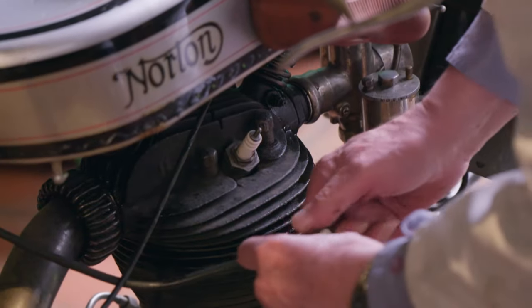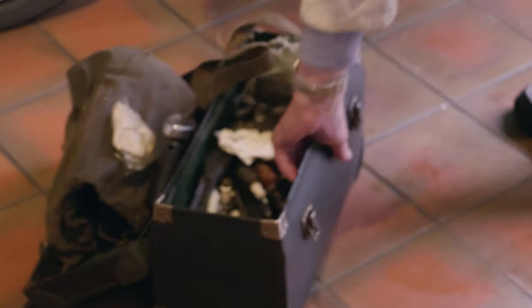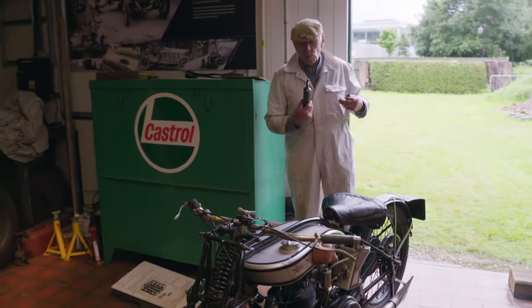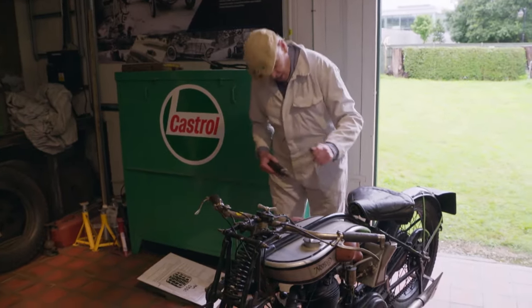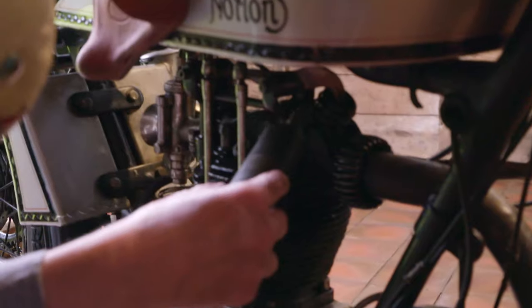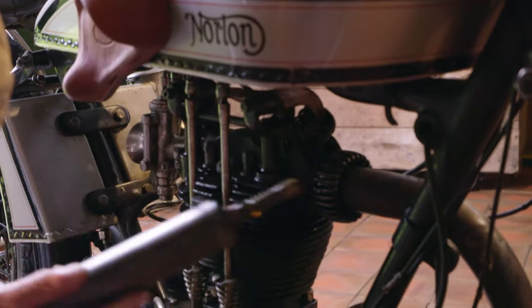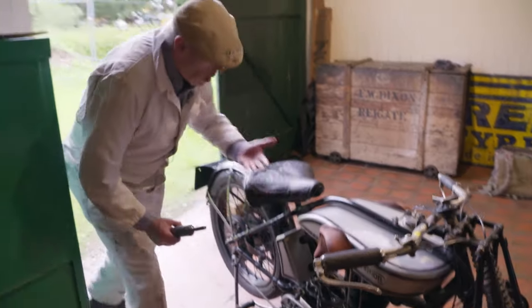But for now, they need to check whether the Norton, which hasn't had a run out for 2 years, will start. First job on the list is to lubricate Charles' heirloom motor. I'm just going to grease the rockers, I hope. The rockers are metal arms involved in opening and closing valves in the engine's combustion chamber.